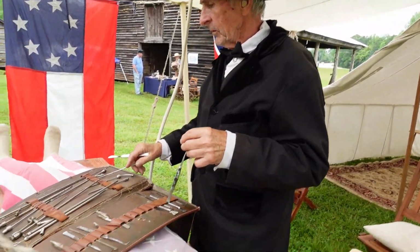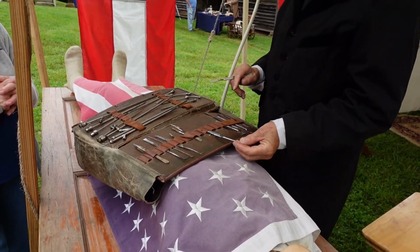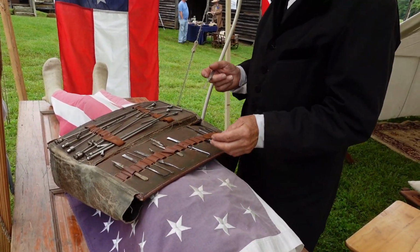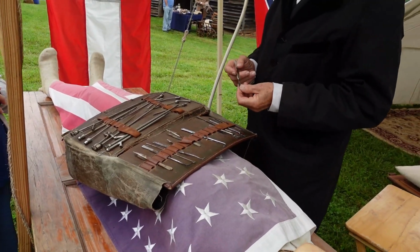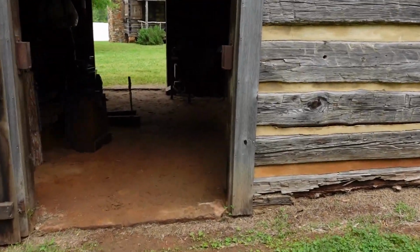Now during the Civil War, if the doctors have 4 or 5 to do, sounds like hook them all up at one time and make a pile of money. No, they could not do that. Morticians in 2023 still cannot do that. Let's go in the blacksmith shed.